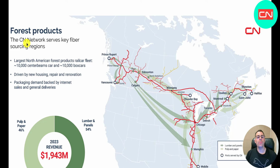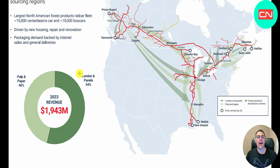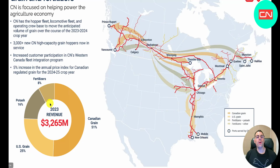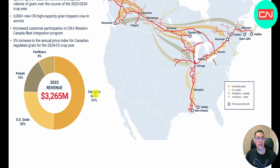A little under 2 billion of forest products. Half of that is lumber and panels. The other half is pulp and paper. 1 billion of revenue in coal. 1/3 is US coal, 2/3 Canadian coal. What do you like better, US coal, Canadian coal? 3.3 billion of grain and fertilizers. Half of that is Canadian grain, 1/4 US grain, potash 16% and fertilizers 8%.